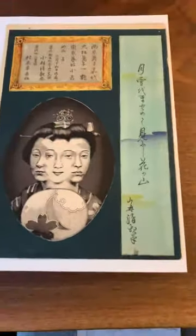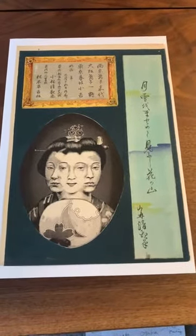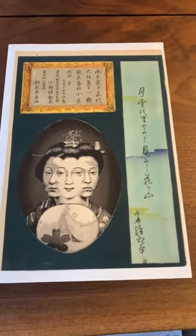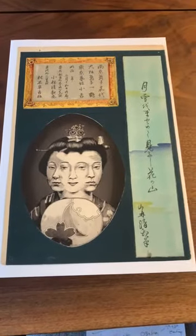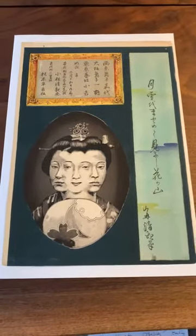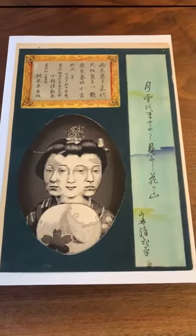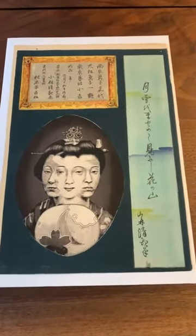The other thing I want to point out is that there's this beautiful cartouche with a poem. It's a haiku, and for those who don't know what a haiku is, it's a traditional Japanese poem that is arranged in 5-7-5, or 5 syllables the first line, 7 syllables the second line, and 5 the third line. And I don't have the original Japanese to pronounce, but the translation is, "Oh, to see moon and snow together in the mountain of blossoms." And so that is the poem.